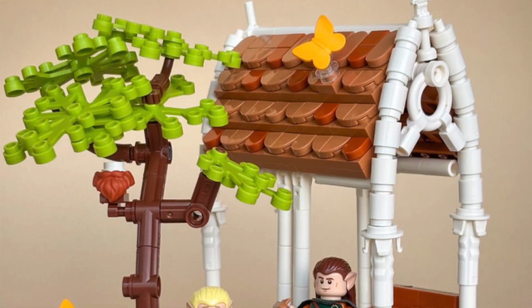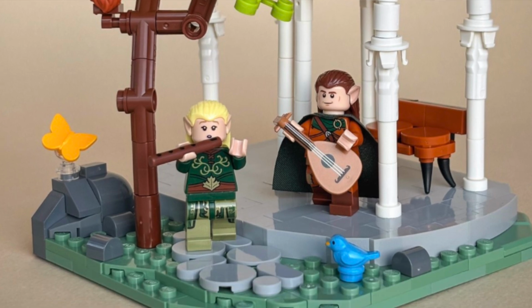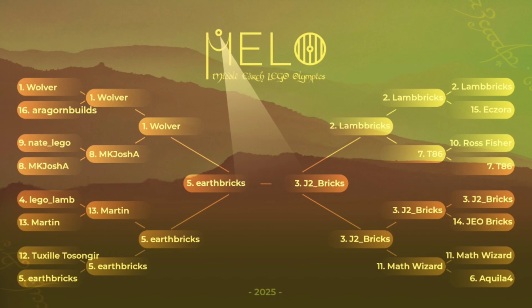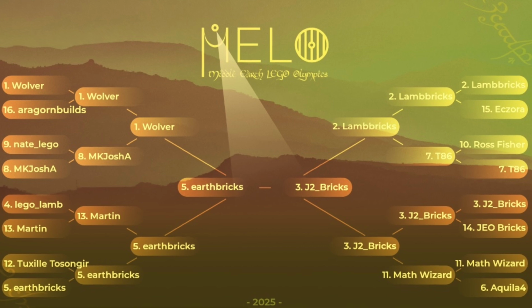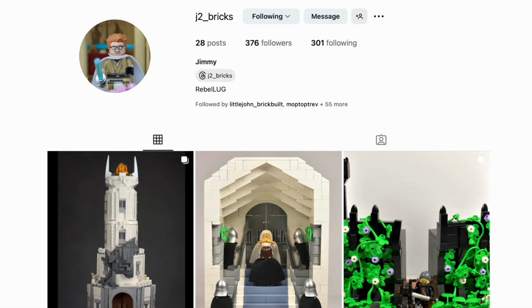For example, there was some very cool build by Wolverbricks that I featured a few times on the channel, like this elf's little vignette. Here is the table with the two finalists that are going on for the last round. I should have mentioned this contest before. Okay, so one of the finalists is J2 Bricks.